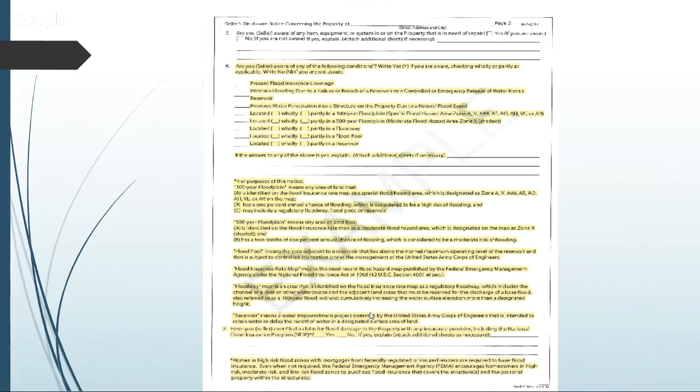So is that going to require the agents to know whether the property they're listing is in the 100-year floodplain, the 500? Good question. I don't think so. Once again, unless you have some knowledge, I don't think it's on you to fill out that information. That information still is on the seller. It's going to be tough on the seller because they won't know, and the only way to really know is to get a survey or an elevation certificate.